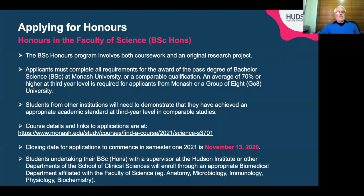The closing date for applications in this course is November 13th, so the same as for the Bachelor of Biomedical Science. The difference between the Bachelor of Biomedical Science and Bachelor of Science is, however, that because it's a Faculty of Science course, the students have to enrol in one of the Faculty of Science departments that are affiliated with the Faculty of Medicine. So, for example, departments of anatomy, microbiology, immunology, etc. So that's the main difference between the two courses. That means that some of your coursework and your assessment will be done in those other departments.